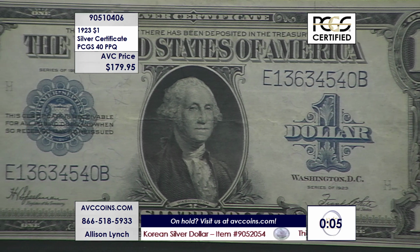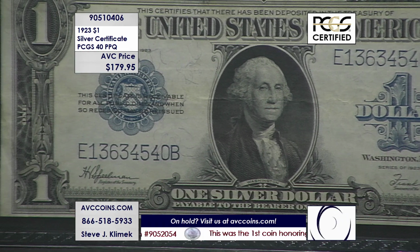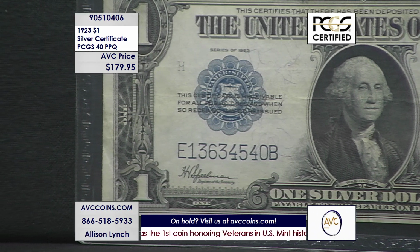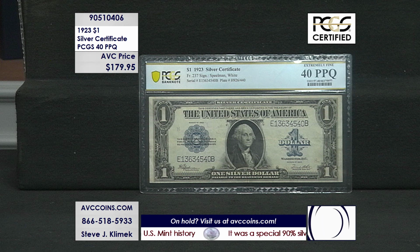Now, the blue seal says this certifies that there have been deposited in the Treasury of the United States silver dollars payable to the bearer on demand. When's the last time you've heard anything that sexy said to you? Because that is pretty profound. I can go to the bank and they got to give me silver for my silver certificate. This is the last of its kind. It's a 40 PPQ, and we are hundreds under the competition.